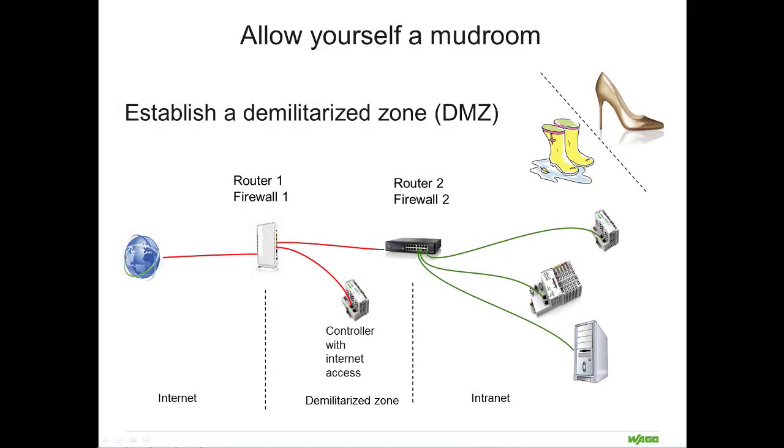Another potential security measure would be to establish a demilitarized zone, or mudroom, since only certain automation devices are accessible via internet access. Perhaps these devices would be protected by a primary firewall and collect data from the primary control network to publish information to the cloud, but would be outside the secondary firewall.